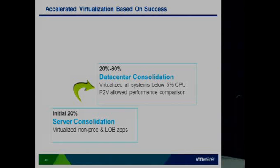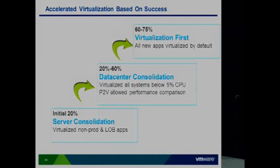This is also where we did our first mission-critical application, which was Exchange. We took our Exchange environment, which was in a large cluster, actually unbundled the cluster, put it on VMware, and was highly successful. Exchange at this particular point in time was our most heavily I/O-intensive application in the company, and by virtualizing that, it allowed us to go to the next step. Because if we could virtualize Exchange, we really could virtualize anything, and that's where we're at.